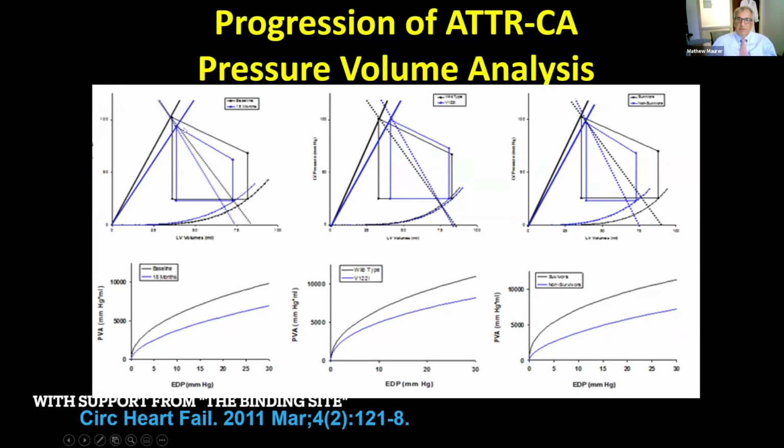And collectively, you can see the area in the pressure volume loop, or stroke work, declines from baseline to over 18 months. And using these data to recapitulate Starling curves, you can see that there's a marked decline in the ventricle's ability to perform work. And similarly, we noted that there was a discrepancy in those who had wild type versus V122I, and a significant difference in those who unfortunately passed away, shown in blue, versus those who survived during the course of this trial.